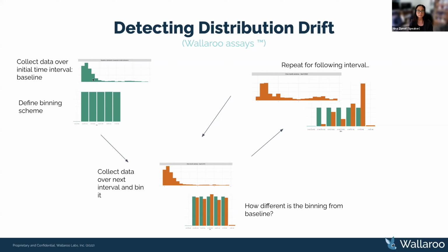Then we take that baseline distribution and define some sort of binning scheme over the predictions. There are different ways to define a binning scheme. The default one that we pick is to divide the bins in such a way that every bin contains the same fraction of predictions. So in this case, by default, we use 5 bins, and every bin holds 20% of the predictions. Once we've got the binning scheme and the baseline, we can go over to the next data interval.